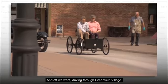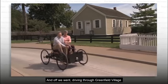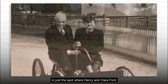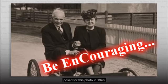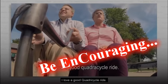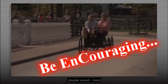And off we went, driving through Greenfield Village in just the spot where Henry and Clara Ford posed for this photo in 1946. I love a good quadricycle ride.